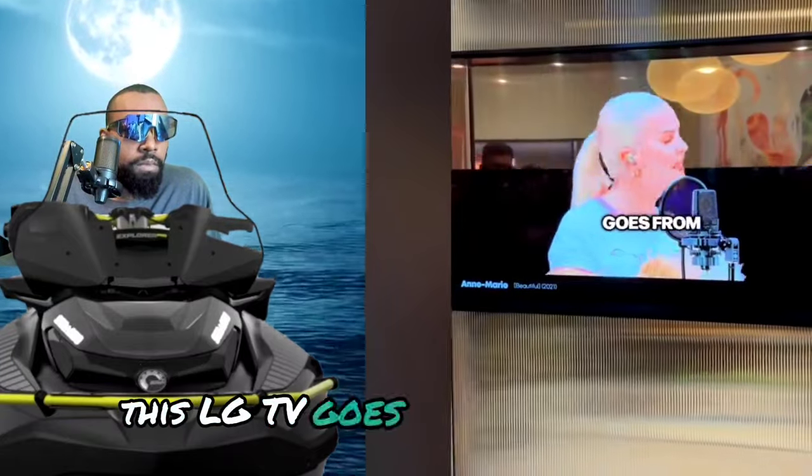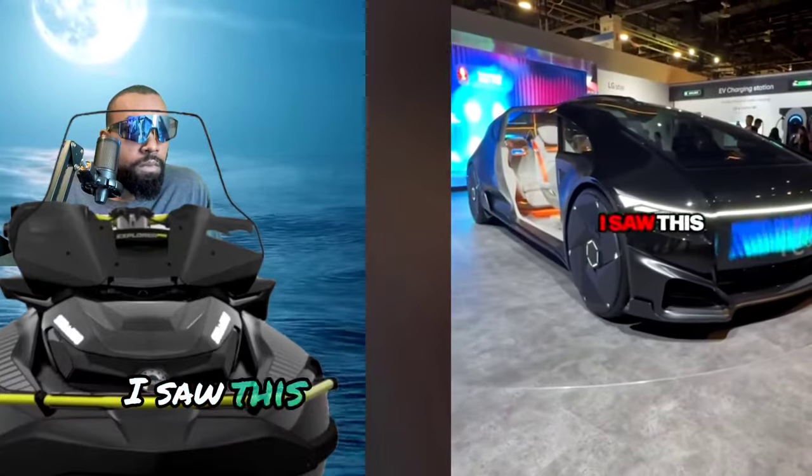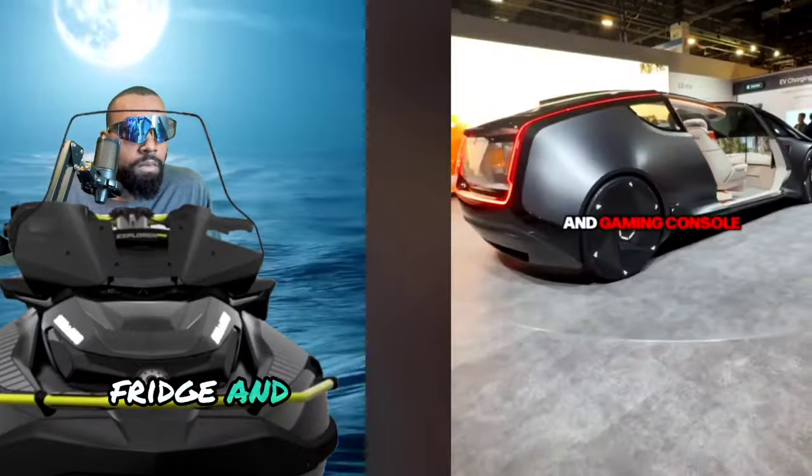This LG TV goes from OLED level picture quality to completely transparent. And right next to it, I saw this self-driving car that features two massive curved monitors in the front and even has a wine fridge and gaming console in the trunk.